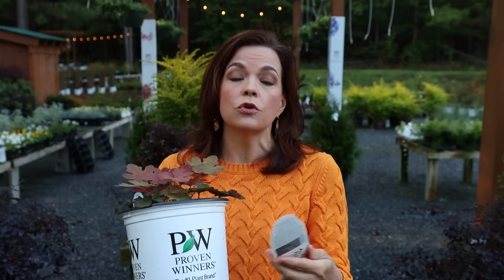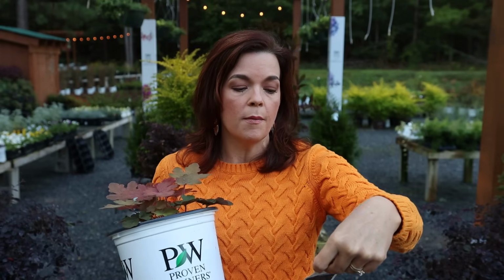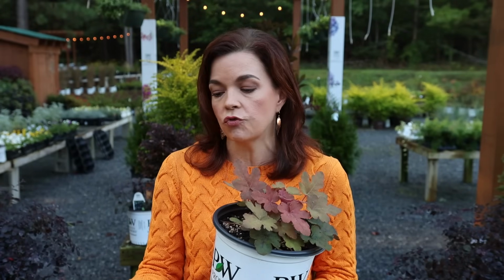This is a heuchera, so it's going to be a little bit different than the last two, but it is extremely easy to grow. It too is of the villosa species, so it will handle our heat and humidity extremely well. It is going to be hardy again in zones 4 to 9.